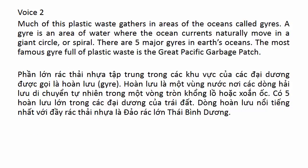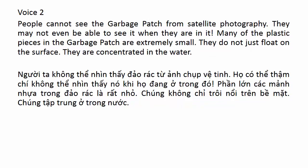Much of this plastic waste gathers in areas of the oceans called gyres. A gyre is an area of water where the ocean currents naturally move in a giant circle or spiral. There are 5 major gyres in Earth's oceans. The most famous gyre full of plastic waste is the Great Pacific Garbage Patch.